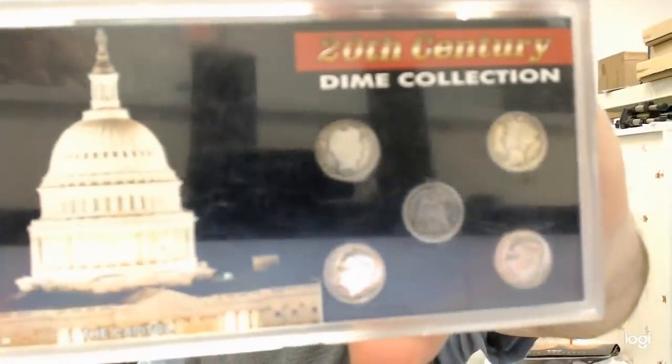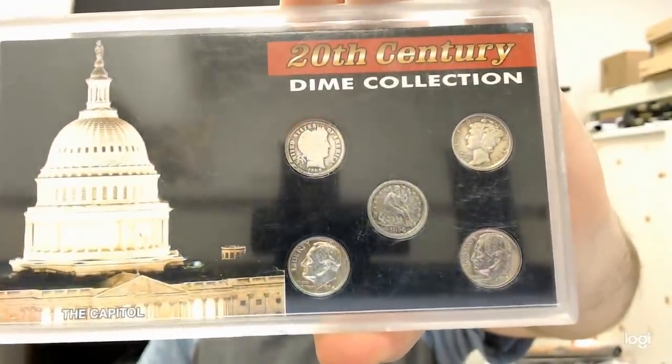Here's another one, and all these coins here have a little bit of issues and damage, but here's another set. You'll see them a lot in these magazines. I just don't buy them from the magazines. If you want to buy these, buy them from a dealer that sells them. I typically crack all these coins out.